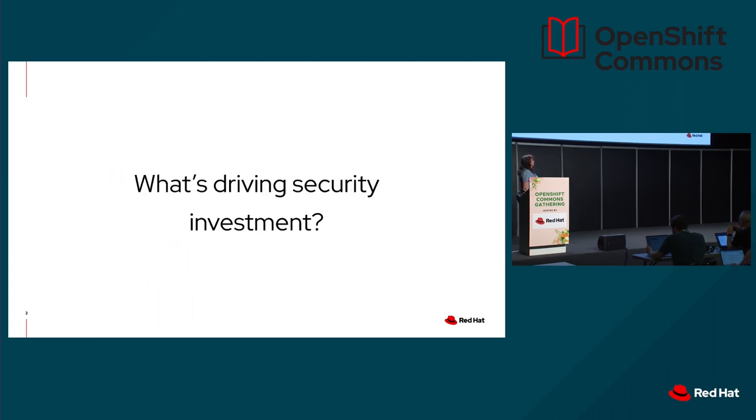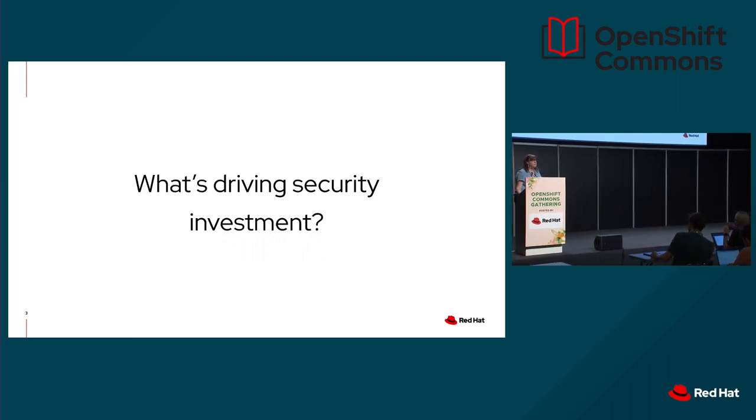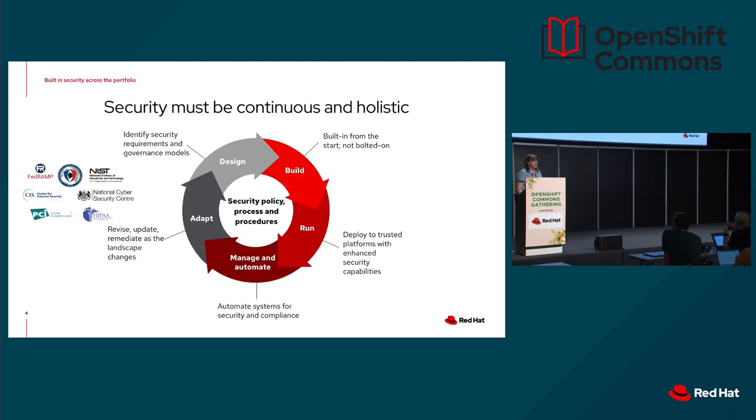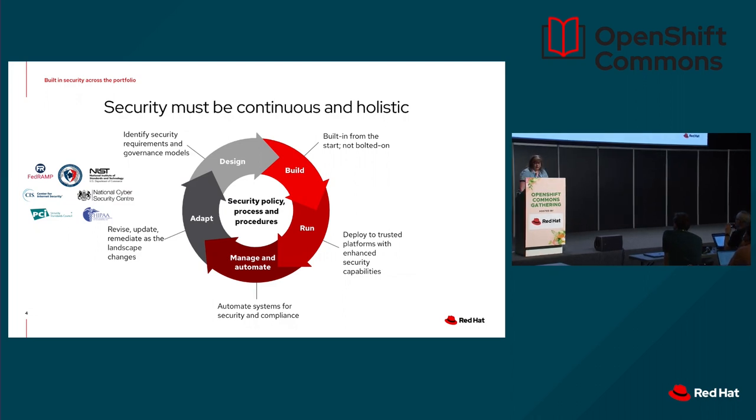Also, talking a bit about what's driving our security investment. It was a great pleasure to listen to Yasmin. Saudi Aramco is one of the types of customers who need the security investment that we're making. They help to drive our thinking, so I appreciate seeing that presentation earlier today.